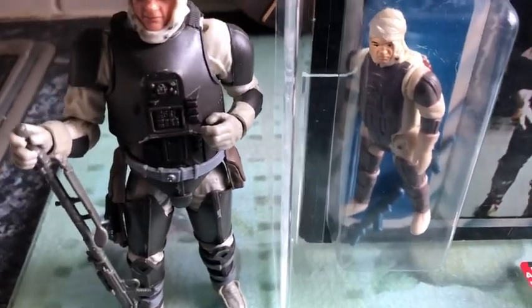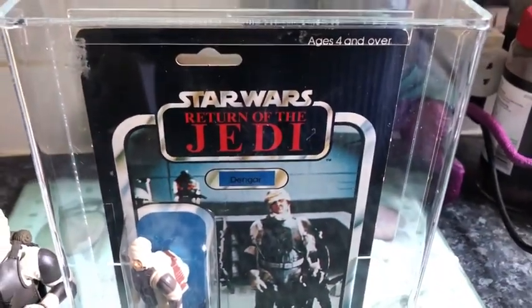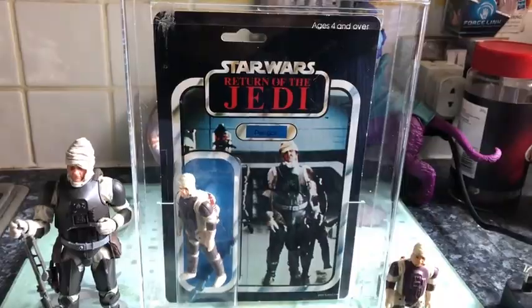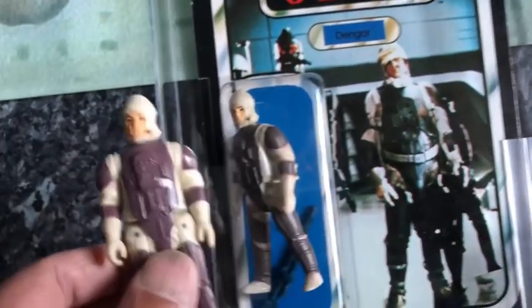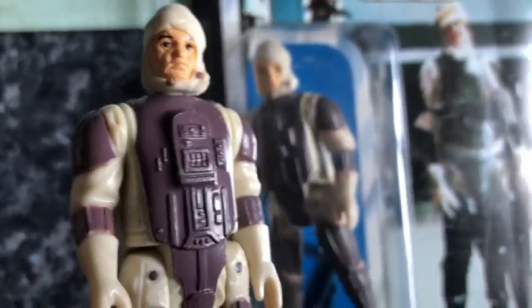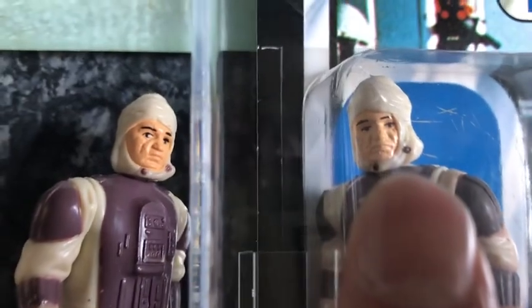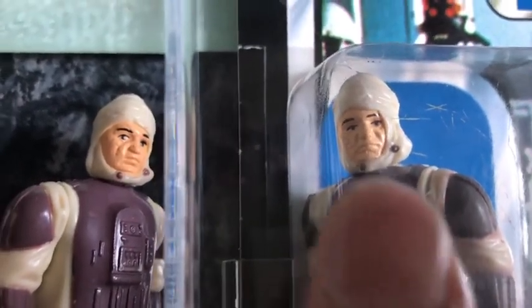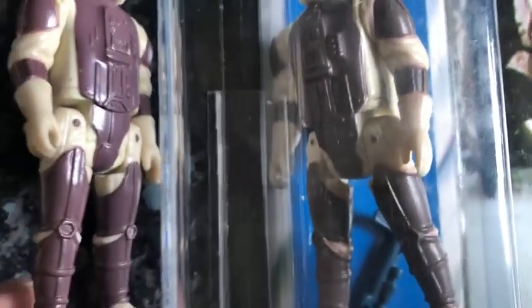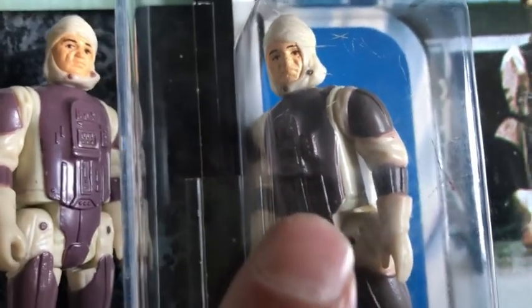Black Series Dengar. Looking amazing. Beautiful piece. Cool figure. These two figures are very similar. I think this one's got a more tannish face. The purple's more vibrant than on this figure. But it's not a pale face Spanish figure. You can see his complexion's lighter. The armour's not as vibrant as this purple. It's almost a purplish grey colour.